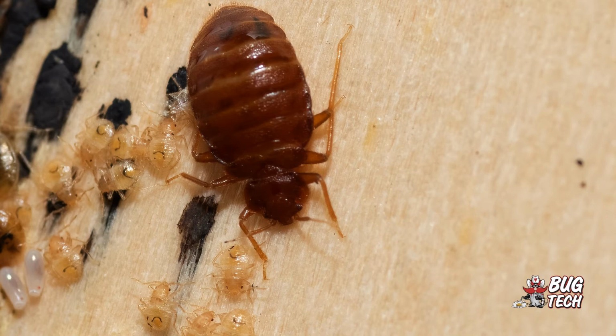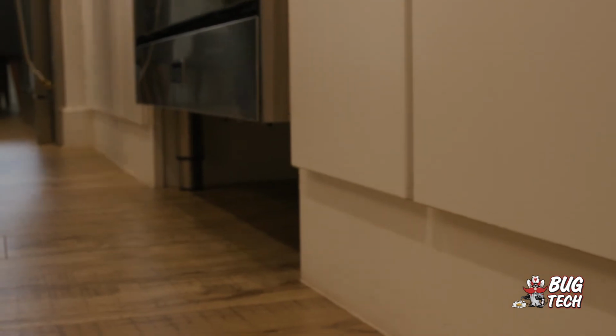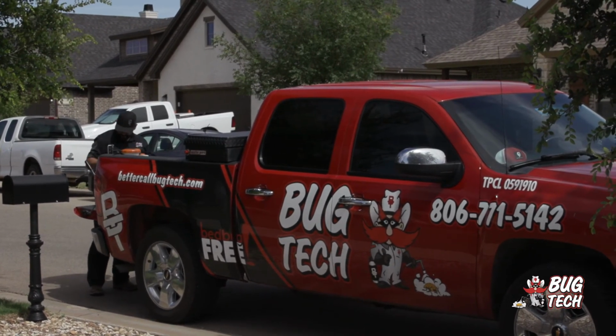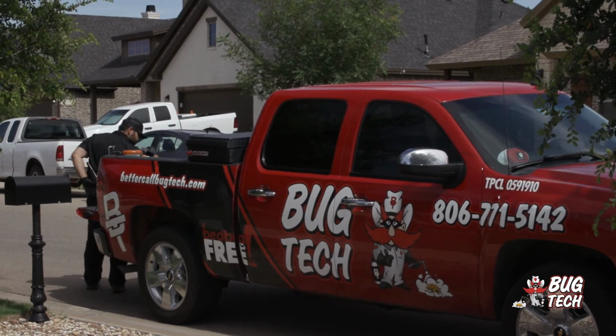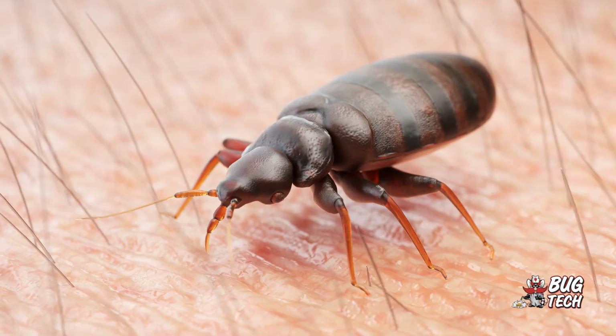BugTech then conducts extensive chemical treatment. We apply insecticidal dust to the electrical outlets, execute our crack and crevice treatment, and apply liquid chemical treatment. After a first treatment, checkups are scheduled 2 weeks apart. If there is evidence of live bedbugs or eggs, treatment will begin again. 2 weeks later, we'll involve another checkup. This process continues every 2 weeks until we are confident there are no live bugs and no more bites.